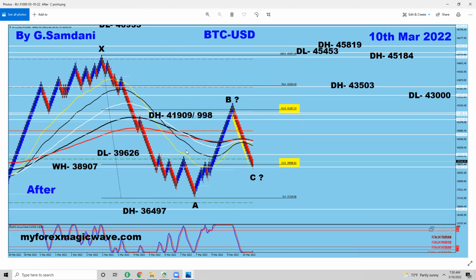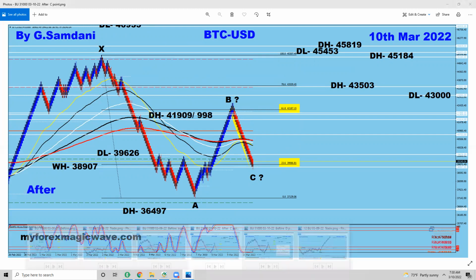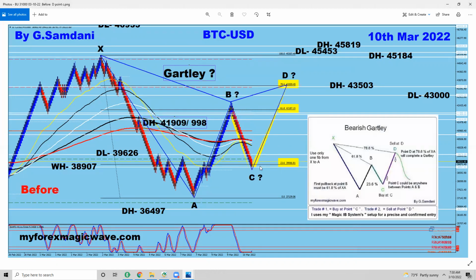So what the heck is X, A, B, C, D? I'm not trying to learn the ABCD of the English language, but it has to be something. So basically, the next chart will show what is happening, what's cooking. There's always something cooking. So this is how it is. This is a bearish Gartley pattern in the making.